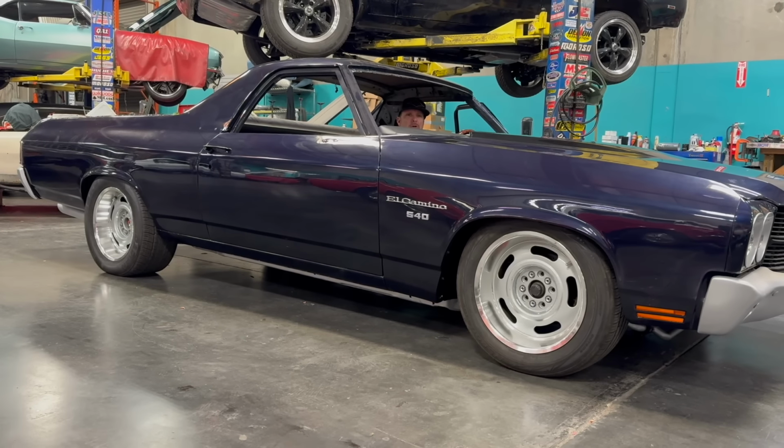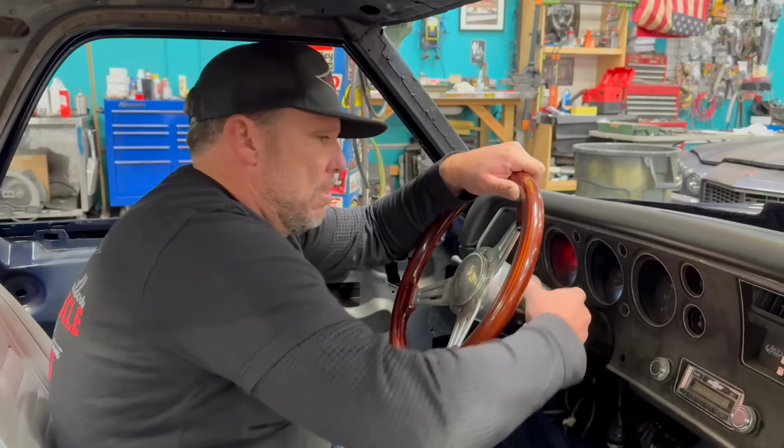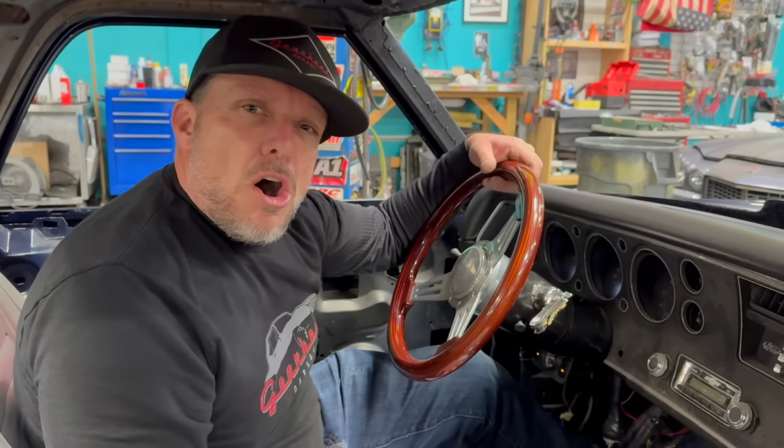Too much work, if you know what I'm saying. Another problem with air ride systems, as they're losing air, the air tank's coming on. Every time I turn the key on, I don't want to hear all this noise.